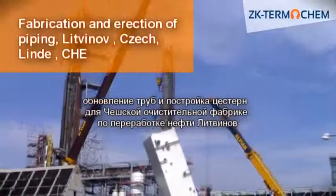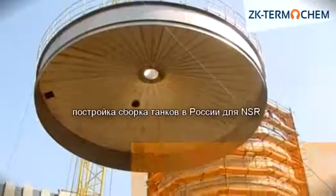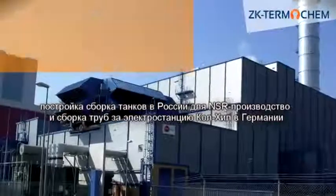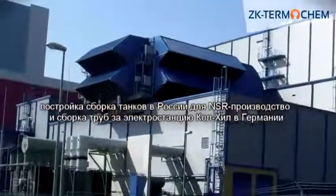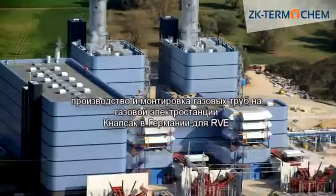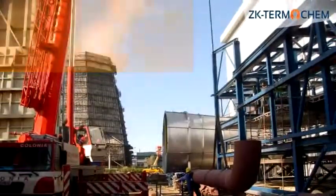and erection of tanks and pipe for Czech Litvinov refinery, the construction and installation of steel tanks with installation in Russia for Neusiedler Syktyvkar Russia, fabrication and assembly of connecting pipeline for the power plant Köln, production and erection of a high-pressure pipe system in the Irsching power plant for E.ON Germany and VAM Austria, and the gas power plant Knapsack in Germany.